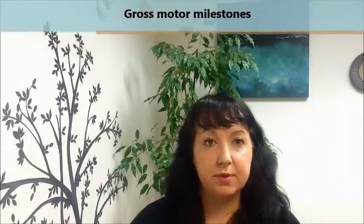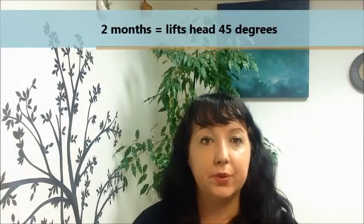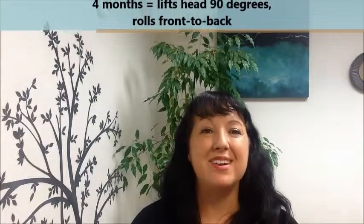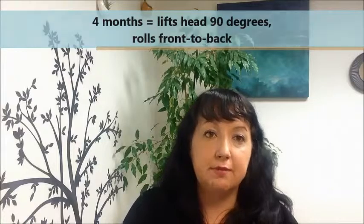Gross motor. For gross motor, so remember, they're developing from top to bottom and from inside out. So from top to bottom with gross motor, at 2 months, we expect if you lie the baby flat with their face down, we expect them to be able to lift their head up about 45 degrees. By 4 months, we expect that to lift up by about 90 degrees. We also expect them to start rolling over one direction at 4 months.